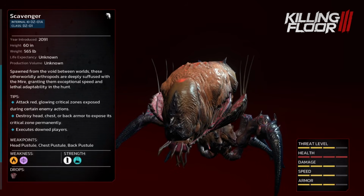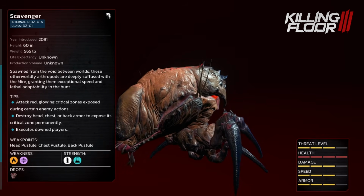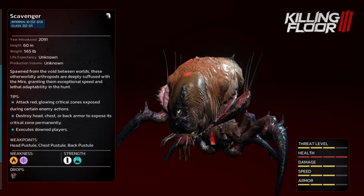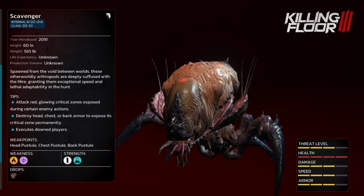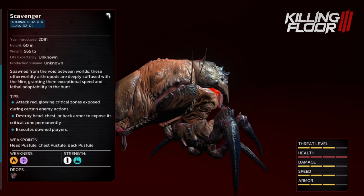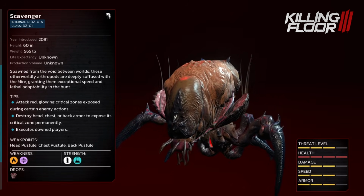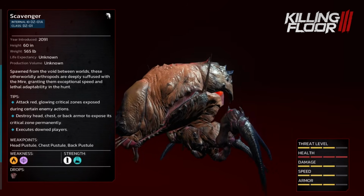Introduced in 2091, these otherworldly arthropods aren't just bioweapons, they are creatures deeply suffused with the mire, granting them a level of speed and adaptability that makes them one of the most efficient hunters in the field. At 5 feet tall and weighing 565 pounds, the scavenger is a dense, armored threat.